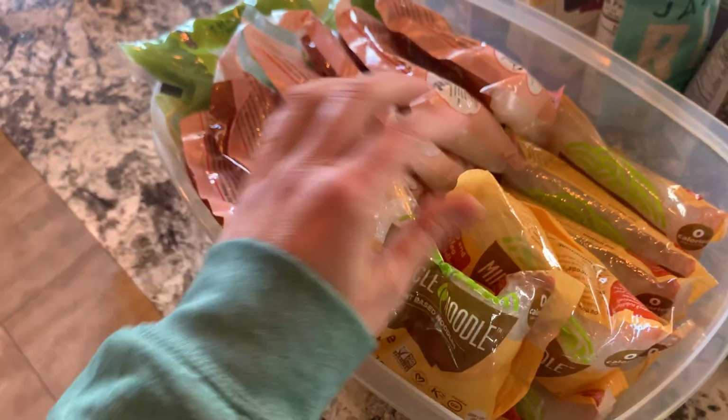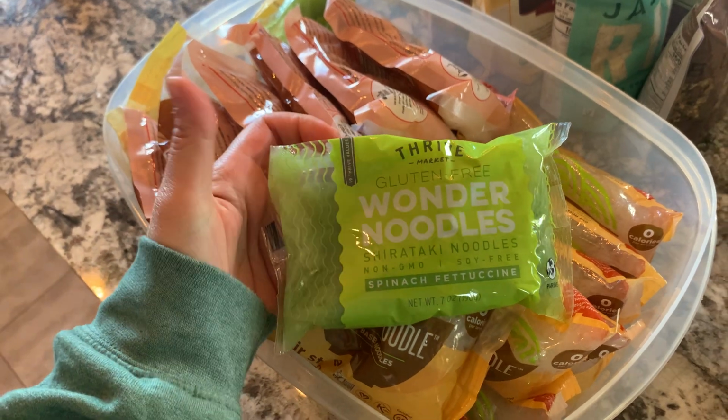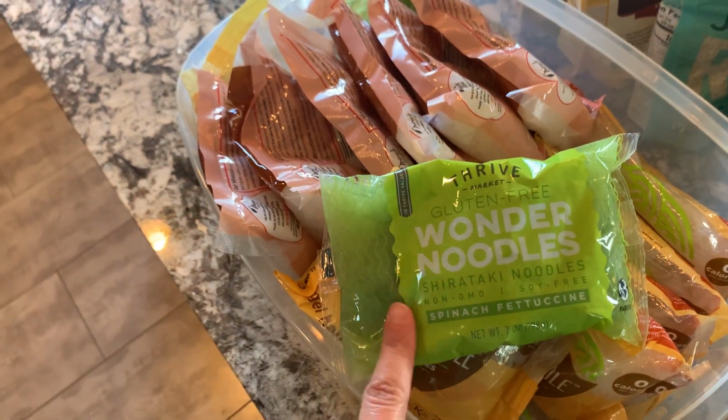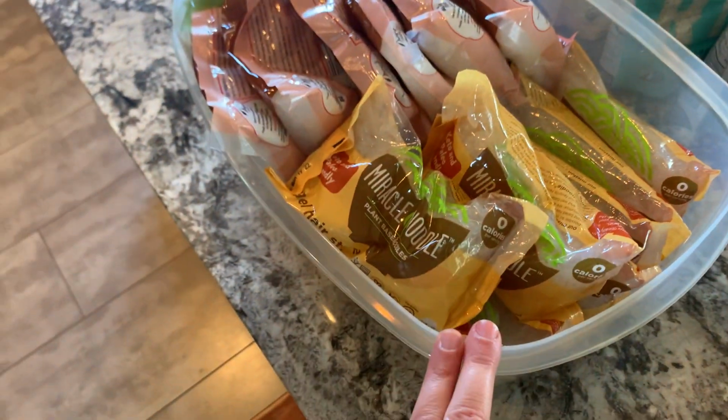So if you order the Thrive Market brand and you're having trouble with the texture, try boiling them for 2 minutes and draining them and then putting them back in the pan. I haven't tried these yet, so when I do, I'll let you know if that worked, if they have the same texture. But I think these are fantastic.